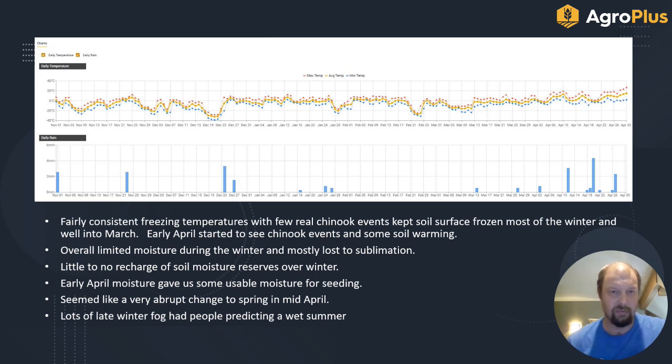So I'm just going to be using this one weather station, but you can see here in end of December, we get our big snowfall event of the winter, cold temperatures, again end of January, again near the end of February. Then after that, it kind of warms up, and once we start getting into March, we really do have some pretty good daytime temperatures, and our average temperature kind of starts to trend at that freezing line. So overall, we did have fairly consistent freezing temperatures throughout the winter.